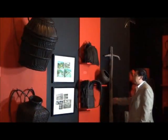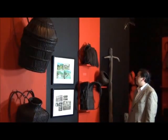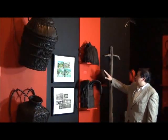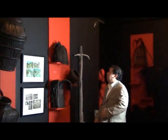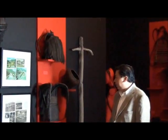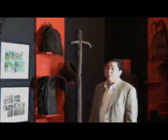On this side we have a gawin, or basket for snails and mussels out in the field, and 2 fangao specimens. Now this particular specimen is from Bontok, and as you can tell, the waterproofing does not extend over the top of the shoulders. They were designed specifically to be worn underneath the raincoat. While the specimen over here is a smaller size for a child.